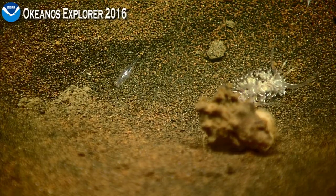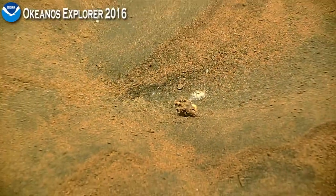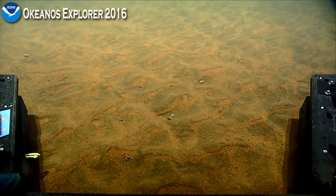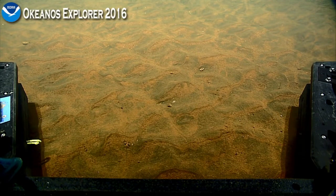All right. Whenever you're clear, video. Zooming out. That was great. So there is a tentative ID on the nudibranch. Oh, there's another pagurid right there. Look at how small. Oh, there's 3 pagurids right in this one little area. So the nudibranch looks like a facelinid.